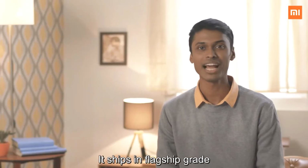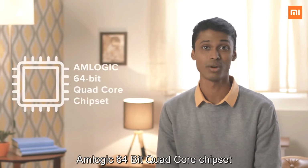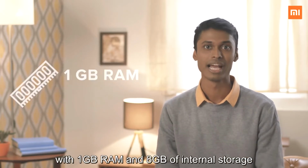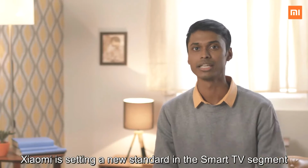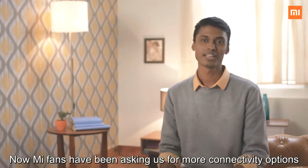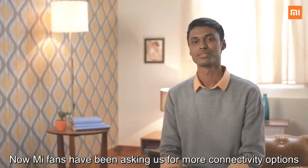It ships with a flagship-grade Amlogic 64-bit quad-core chipset with 1GB of RAM and 8GB of internal storage. Let me just say that after setting multiple benchmarks in the smartphone industry, Xiaomi is setting a new standard in the smart TV segment.